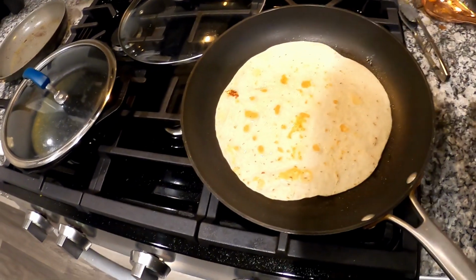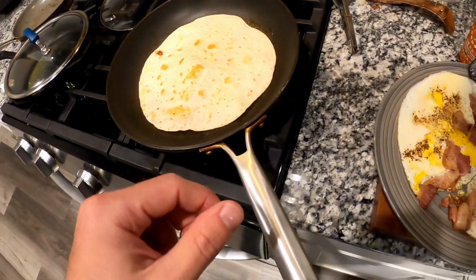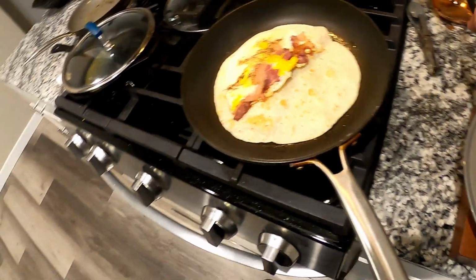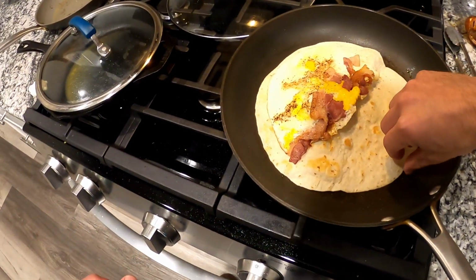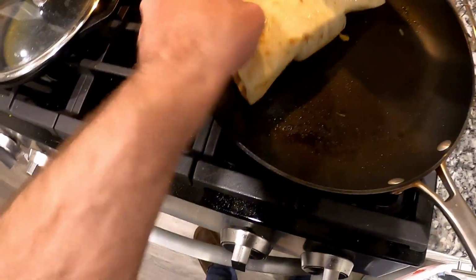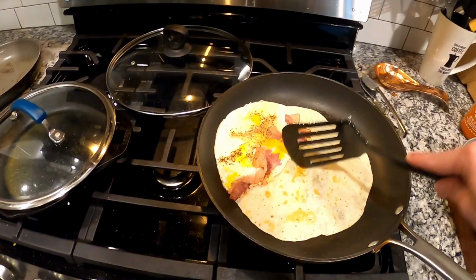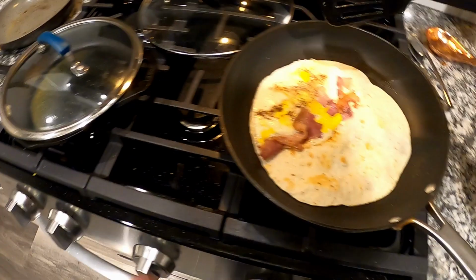Perfect. That side's good. That side is good, my friends. Take this, put this here. I'm gonna flip this over. There's a lot of air. What's going on here? There's a lot of air in here. Little air bubble. There we go. Let's get that out of here. You're ruining it, air bubble.